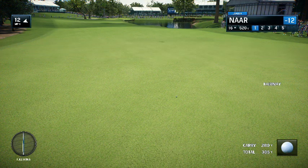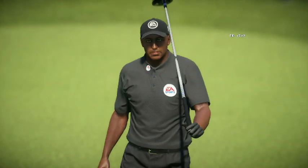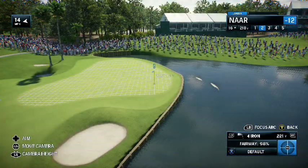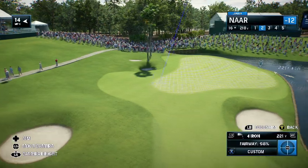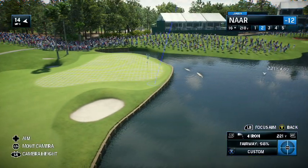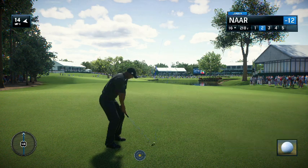Well, that was a beautiful drive, Frank. Really good position to take advantage. Sitting up beautifully in the fairway. Frank, he could make eagle right here with a really good approach shot. Yeah, well within his reach, too. And Rich, if we just sit back and relax here, I think we're going to see perhaps a very good look at eagle coming up.